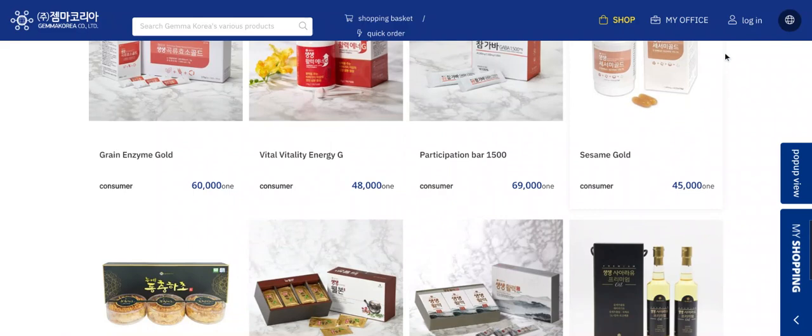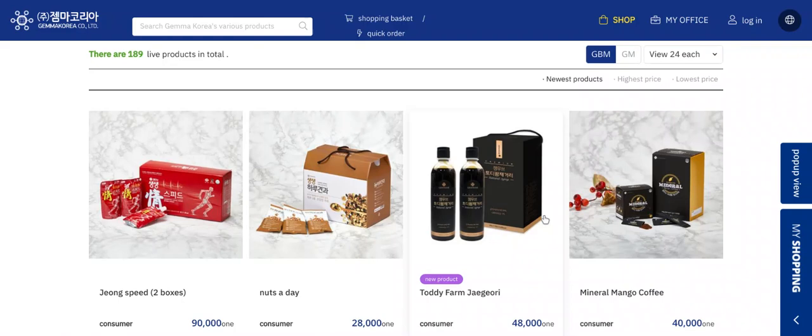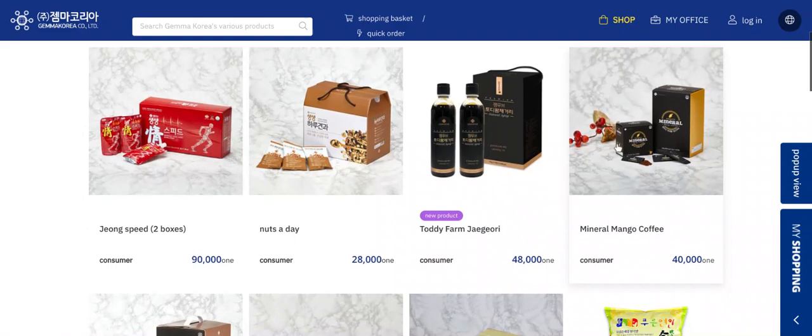Sesame gold is always good to take as a supplement. This is the tea you can take. We also have oil. Again, this video is all about showing you what other things we offer at GemmaKorea Company, which you can get if you really want to. We have some nuts. We have this energy, speed improving thing, which I don't know much about, but I can always learn more about it for you.